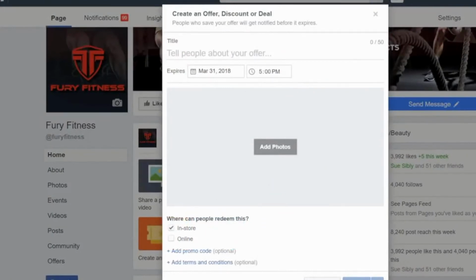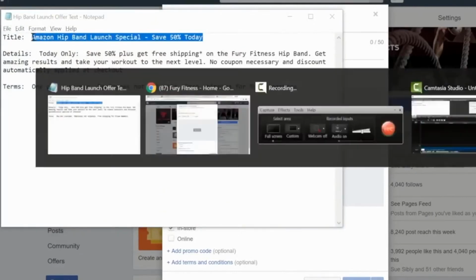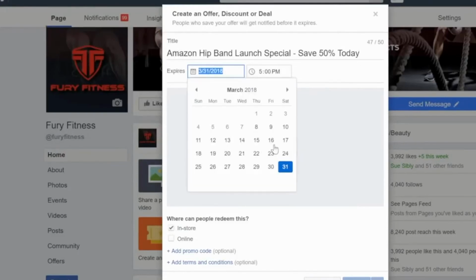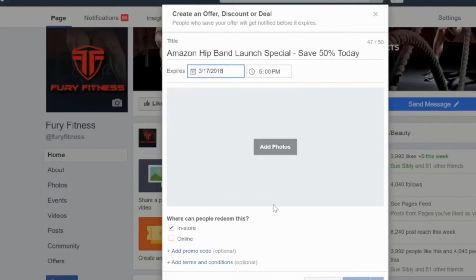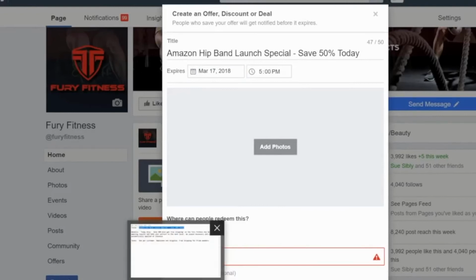So I actually have typed in what I want to share here. The title of this offer will be Amazon Hip Band Launch Special, save 50% today. Now we can give it an expiration date. So I'm going to make this expire on the same date that our coupon expires, March 17th. Now, instead of in store, we're actually going to have people buy this online. So I'm going to select the online option, and then we're going to paste in the link that we got from the social media promo code.